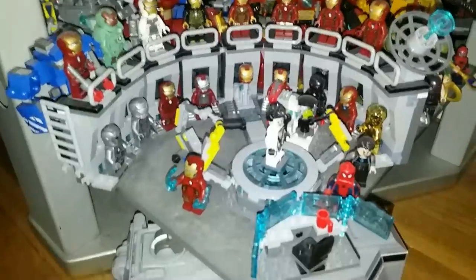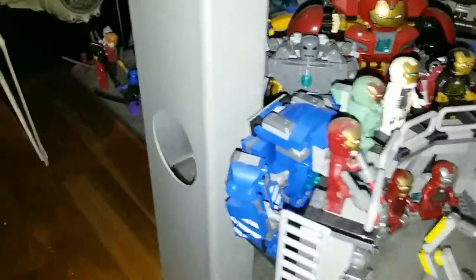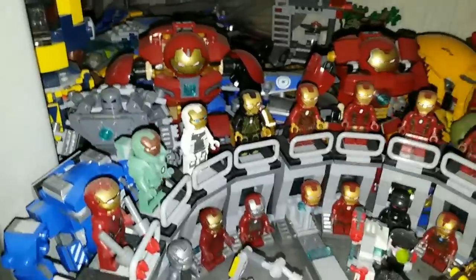Not all of those are real minifigs. Some of them are knockoffs. But you know what, man? It's fine. There's Igor. There's a custom Ironmonger I made. That helmet's a knockoff Mark I. And then there's Hulkbusters. Both of them.